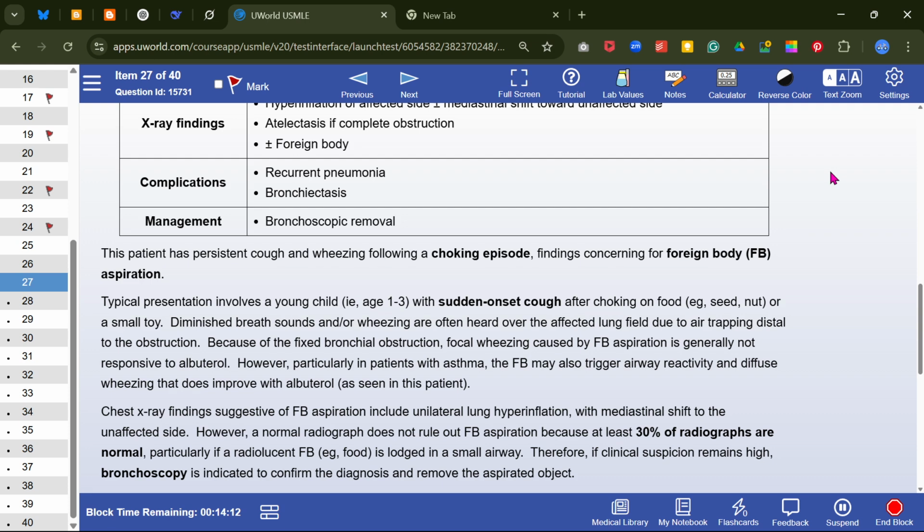Diminished breath sounds and wheezing are often heard over the affected lung fields due to air trapping distal to the obstruction. Because of fixed bronchial obstruction, focal wheezing caused by foreign body aspiration is generally not responsive to albuterol. However, particularly in patients with asthma, the foreign body may also trigger airway reactivity, causing diffuse wheezing that improves with albuterol, as seen in this patient.